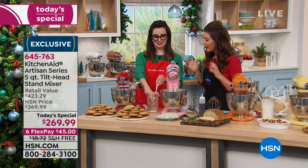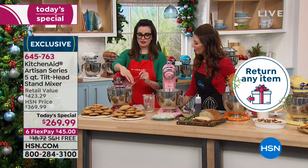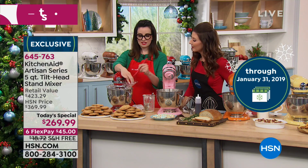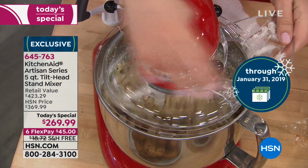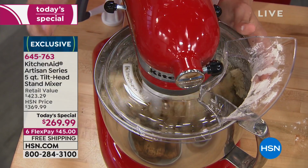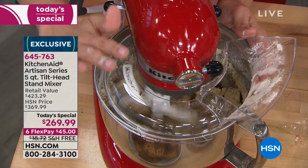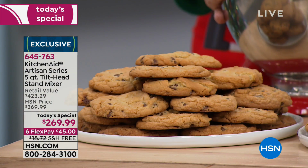Yes. So this is such a great place to start. What is it about KitchenAid that makes this so incredible? I mean, come on. You can't talk about the KitchenAid stand mixer without talking about cookies. That's what lots of people use them for, to bake these holiday cookies. You can make up to 9 dozen cookies in this 5-quart bowl.